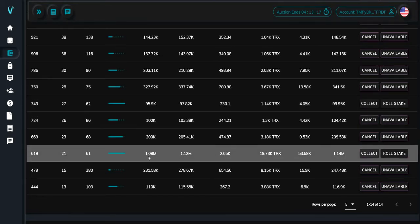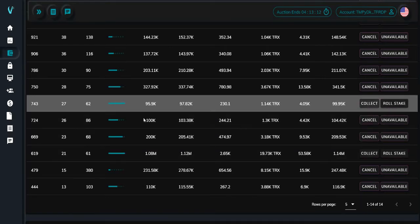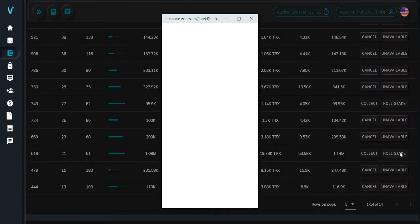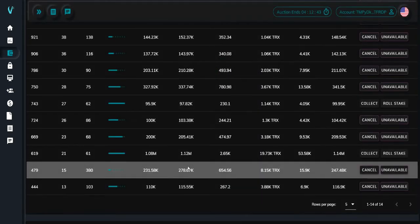So let's go ahead and do that. So we have collect, and you see there's a collect here on this completed stake, and that just collects it all for you and puts it all in your wallet. So I have this one we're gonna roll right now, and it should burn 80% of the Vent, give us back 20% of the Vent, and take all of the Tron and roll it into the contract, unless I mess this up somehow. So let's see what this is like. Roll stake. We're now rolling one stake. All it did was ask me to accept. All right, we're going to do that.